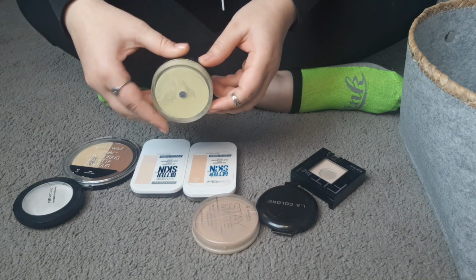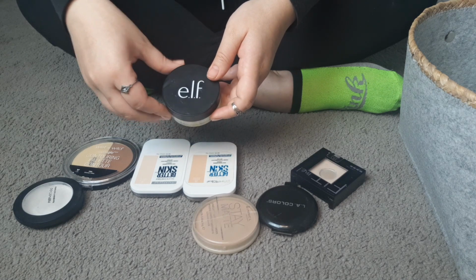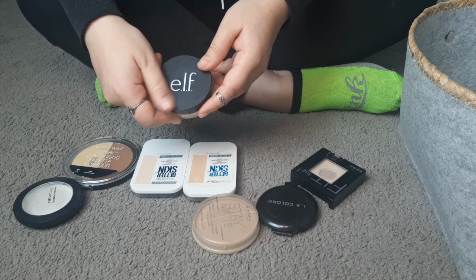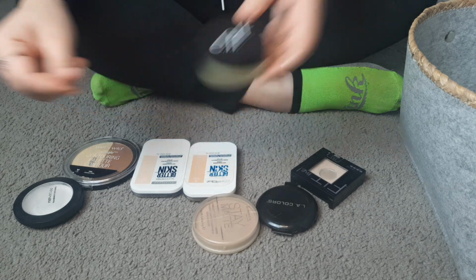yellow powder. It's super yellow and I could mix it with like a translucent powder to get a good shade for me, but it's just extremely yellow, so it just doesn't work for my pale skin because it just looks like I have a yellow streak. So I'm going to go ahead and get rid of this one.